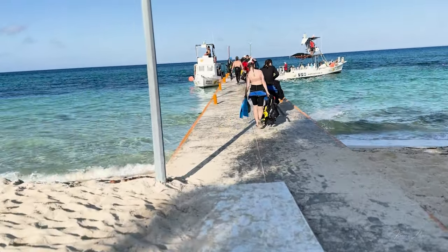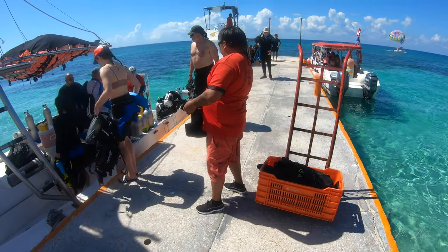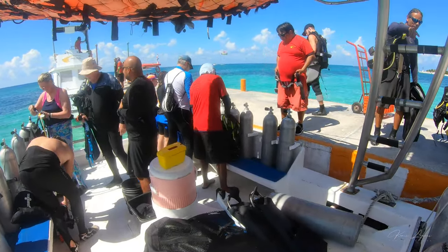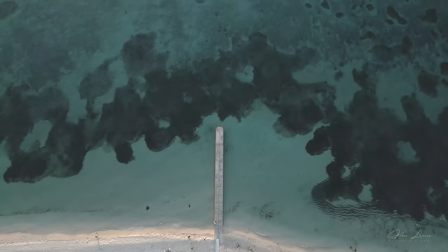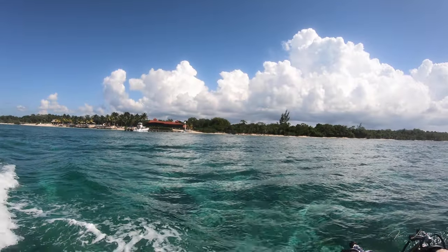It's time to hop on board for our first dive. The staff brings our tanks and gear on board. The Caribbean Sea is looking like a dream, all shades of blue and sparkling in the sunlight. Most of our boat rides are between 10 and 20 minutes from shore. The first set of our dives will be in the Palancar Reef.